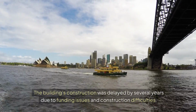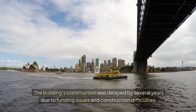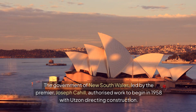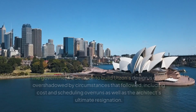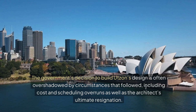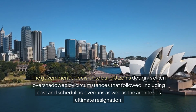The building's construction was delayed by several years due to funding issues and construction difficulties. The government of New South Wales, led by the Premier Joseph Cahill, authorized work to begin in 1958, with Utzon directing construction. The government's decision to build Utzon's design is often overshadowed by circumstances that followed, including cost and scheduling overruns, as well as the architect's ultimate resignation.